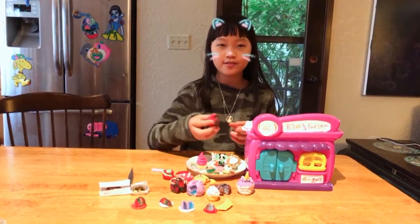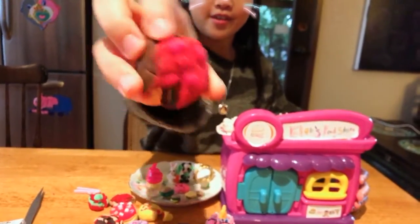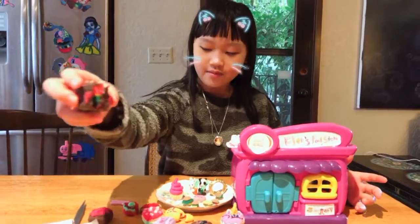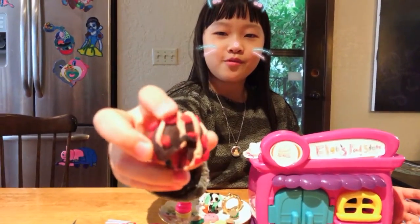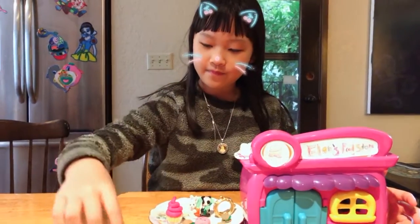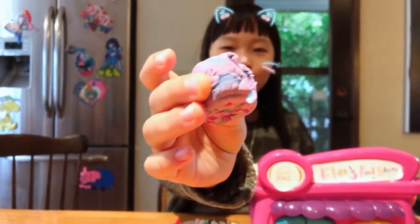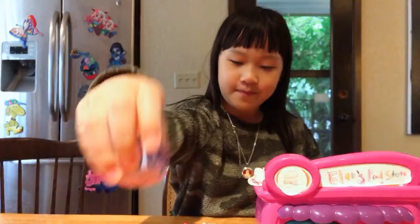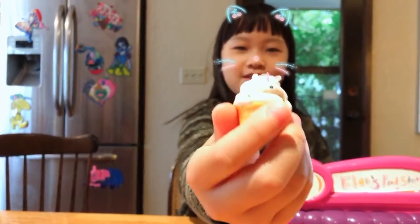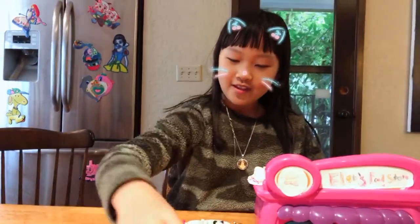So I have this rainbow cake. Yummy, with cranberries on top. And I have this cake, which is rainbow again, with some cool frosting and more cranberries. This is some galaxy cake, some purple and blue layers. And this is a yummy cupcake with some sprinkles on top and some little accessories.